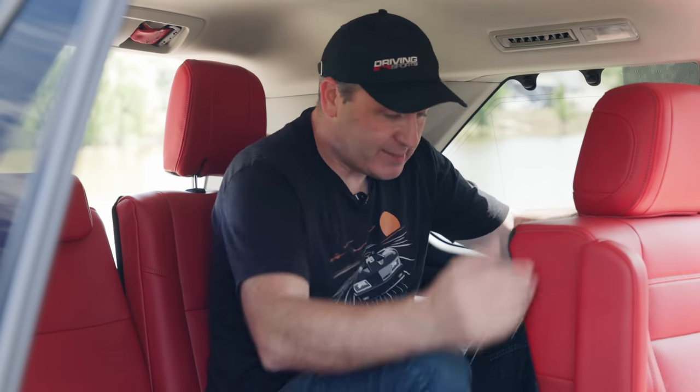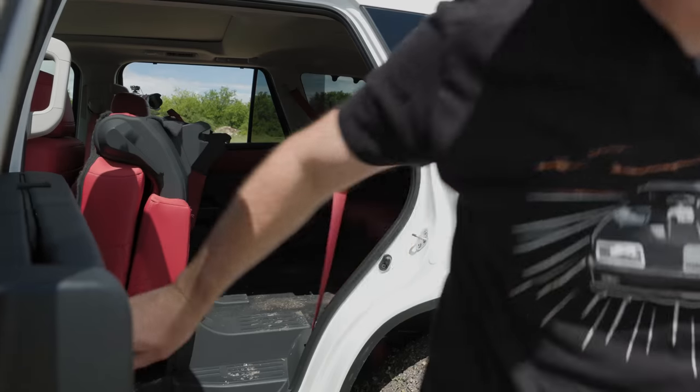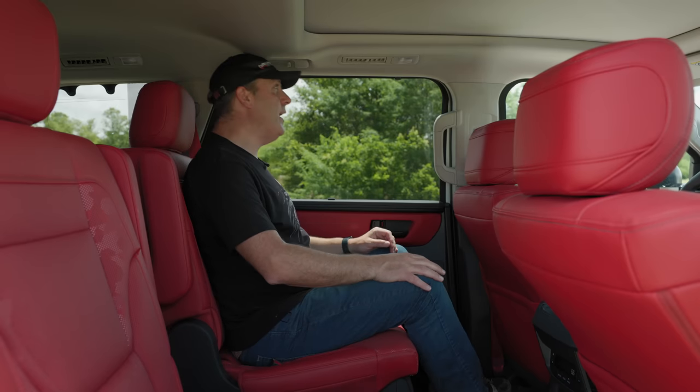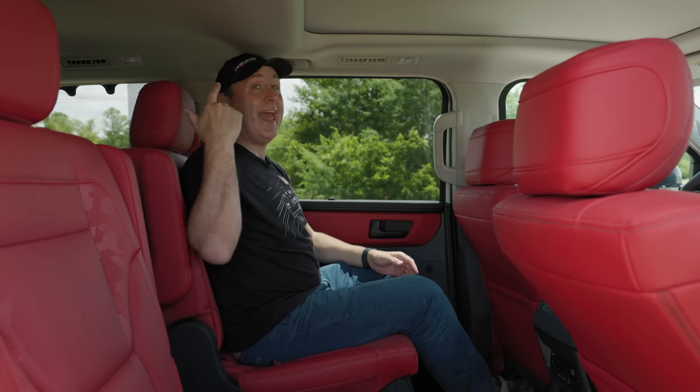It's the same thing. Okay, the button's in two places. Okay, but now how do I get this out? Oh, I got a little pull thing there. Flip it up, and away we go. Finally in the second row, and my head hits the roof.